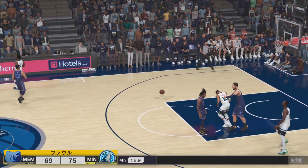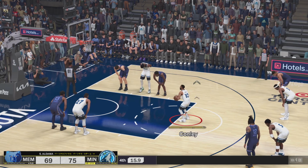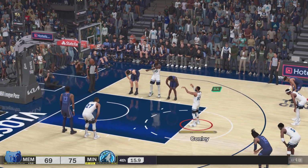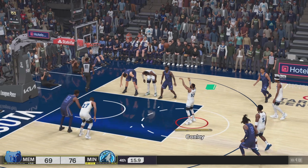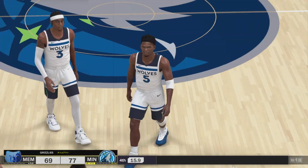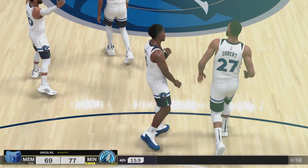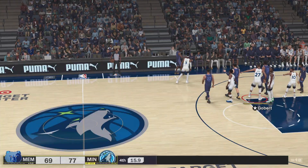And he commits the intentional foul. Yeah, no choice but to foul in that situation. Although, that's not the guy you want to send to the free throw line. Second one is good, getting both at the line. And it's an 8-point ball game. Now a timeout called by Memphis. 15 seconds left in the final quarter.